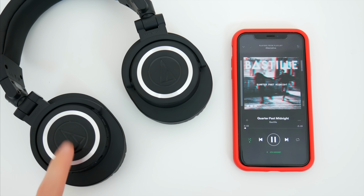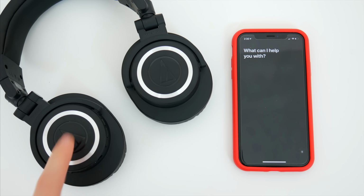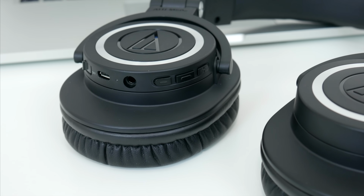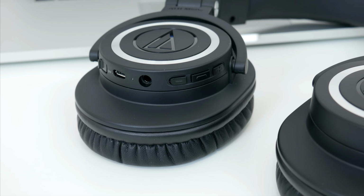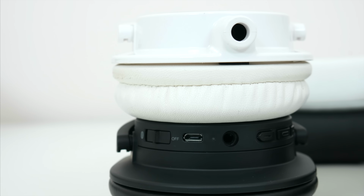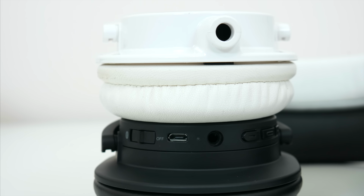What's also interesting is that Audio-Technica included touch controls on these too, so tapping and holding your finger on the left earphone actually launches your virtual assistant like Siri. I like the addition there, even though I personally don't use Siri all that much, but I will talk about all the button controls in just a minute because I think that is one area where Audio-Technica sort of dropped the ball.